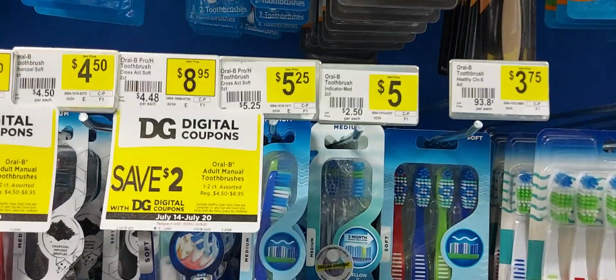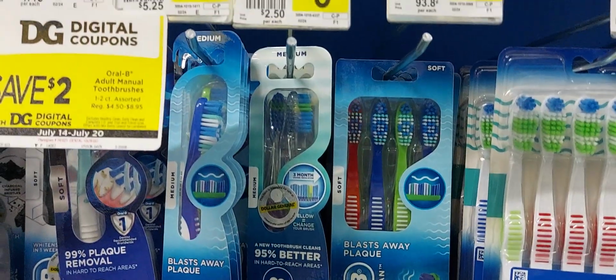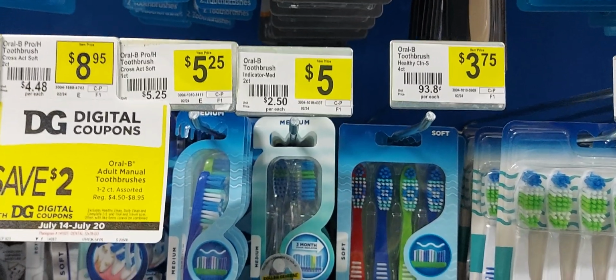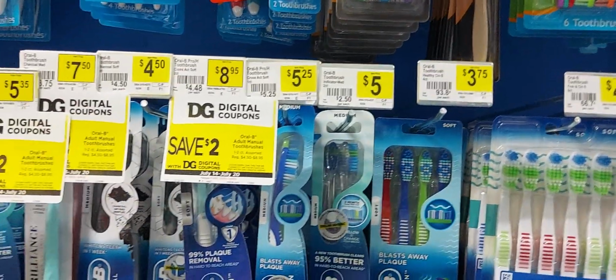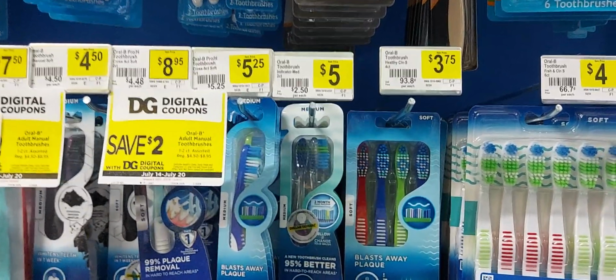And the last item you'll pick up in this men's care deal are these Oral-B. These are the soft, and that is the 4-pack, and they're $3.75, and we have a $2 off 1 digital coupon. After all digital coupons and your $5 off $25, you should pay $8.60 plus tax for this men's care deal.